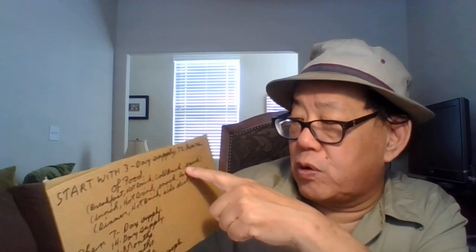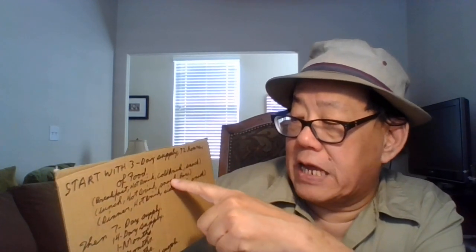Now I have to go back to the 3-day food supply because a lot of people don't understand the food pantry. You have to have a breakfast, a hot drink, a cold drink, and a snack. Lunch, you want a lunch meal, hot drink, and a snack, which could be some kind of bar, middle of the day, doesn't matter. Snack could be fresh fruit. Dinner, you have your dinner and your sides.